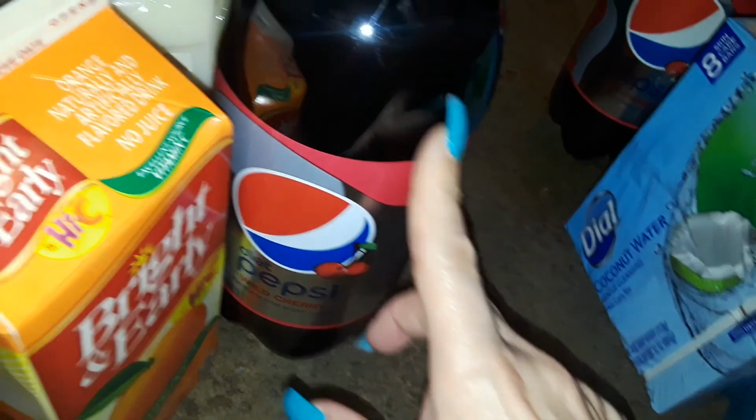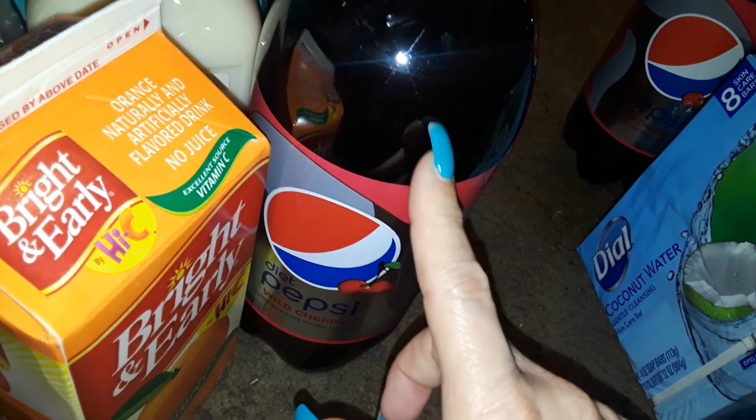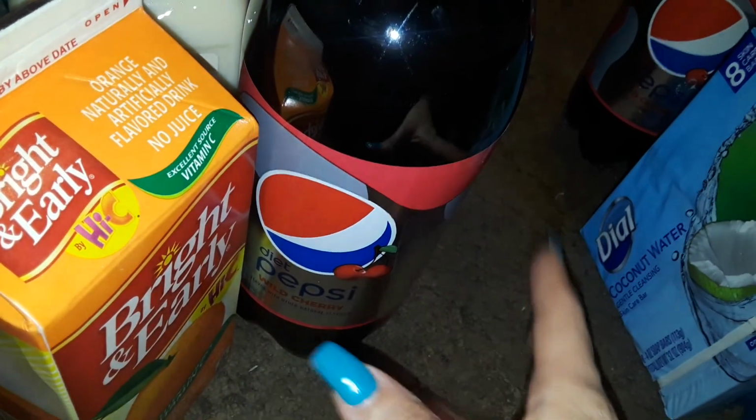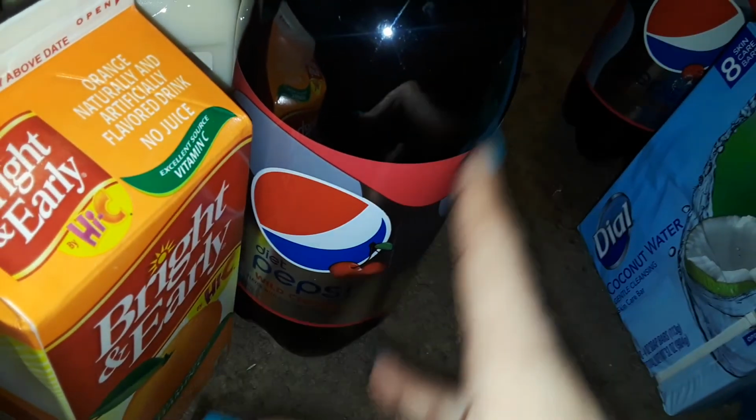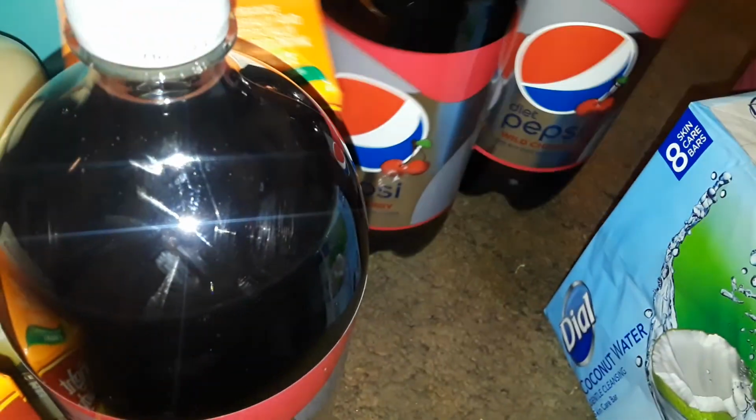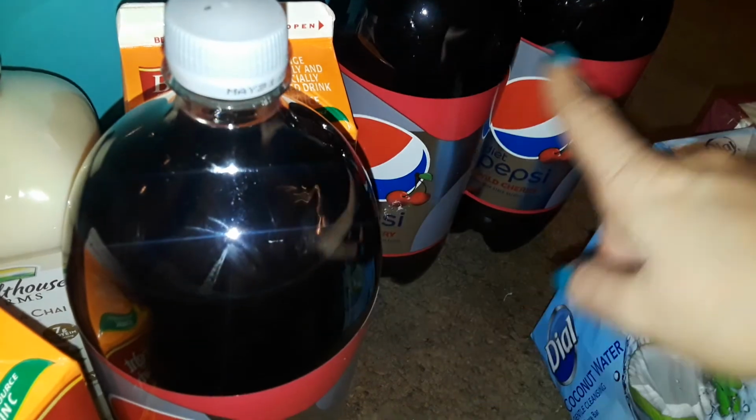And the crazy thing was, when I went shopping at Walmart, I was so thirsty. So when you're thinking about drinks, all you want to buy is drinks. And then if you're hungry, all you want to do is buy food. So anyway, I picked up three of the 2 liters.